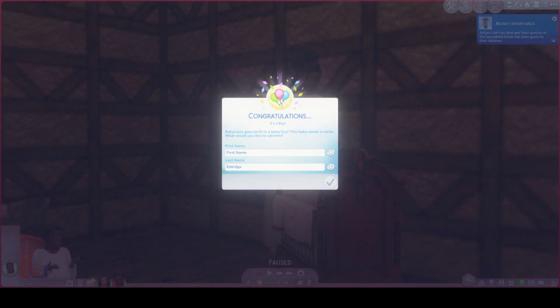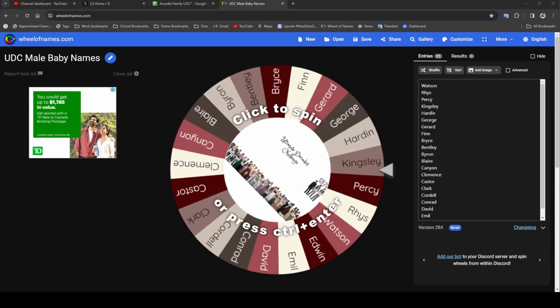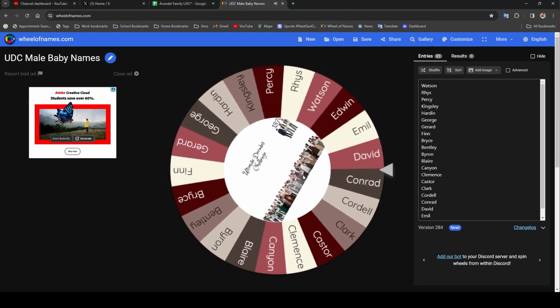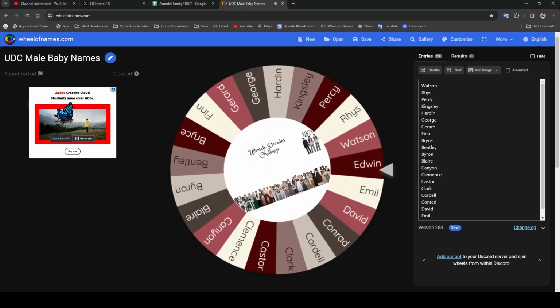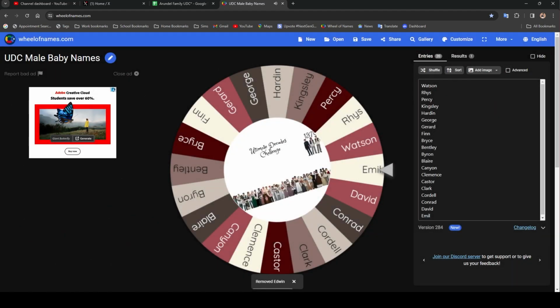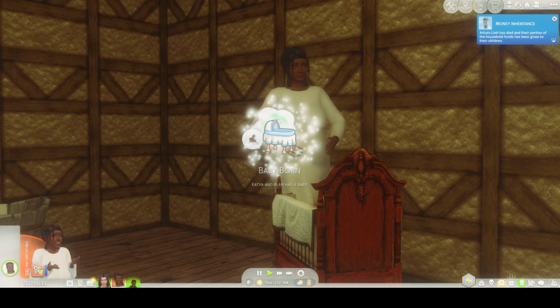So we are going to open up the wheel for our male baby names, and we're going to give that a spin. So let's go over to that, and we will give that a spin and see what we're going to name this little one. So we are going to name this little baby Edwin Eldridge. And it is a single birth.